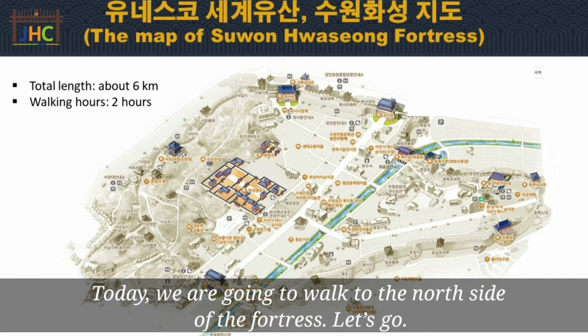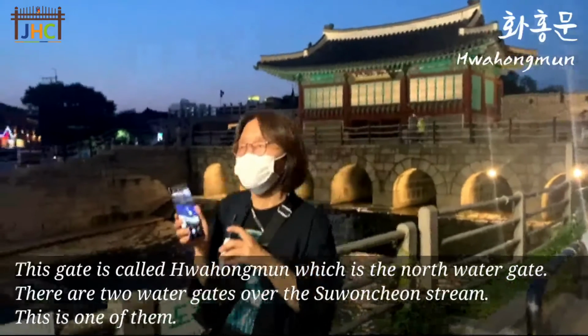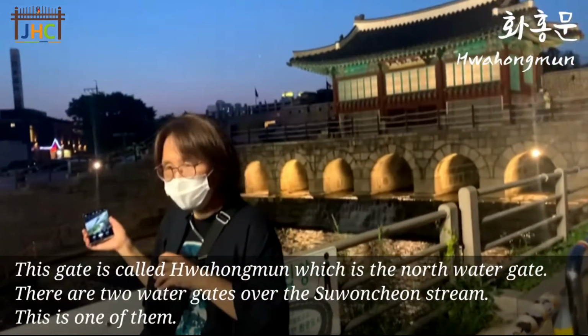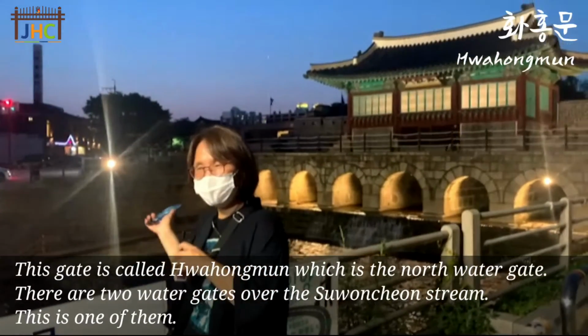Today we are going to walk to the north side of the Fortress. Let's go. This gate is called Hwahongmun, which is the North Water Gate. There are two water gates over the Suwon stream. This is one of them.